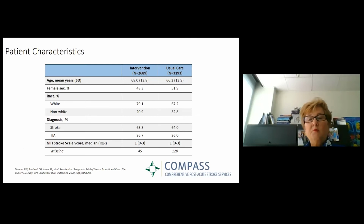So let's go back. We established this with those four domains, building on the experience of learning healthcare systems. And who were our patients that we enrolled in phase 1 of this study? Their mean age was 68 for the intervention. Usual care was 66. It's very important to note that we had a large proportion of minorities, 20% in the intervention group, 32% in the usual care. And as I've already mentioned, most were mild strokes, but well over a third of the patients were TIA strokes, and we had NIH stroke scale scores.